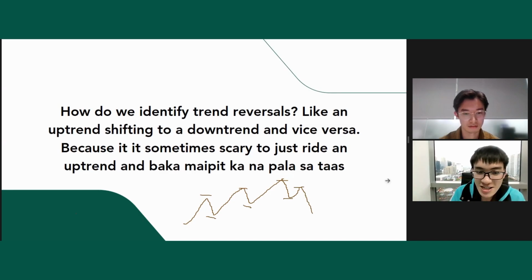And the confirmation is if it breaks this low, it makes another low, then that's already your exit point because that's a trend reversal. So why is this a downtrend? Well, you have a high, low, lower high, and a lower low. So that's a downtrend. So that's a trend reversal. So if you're going to exit an uptrend, you exit here, because the break of this low is the confirmation of a downtrend.